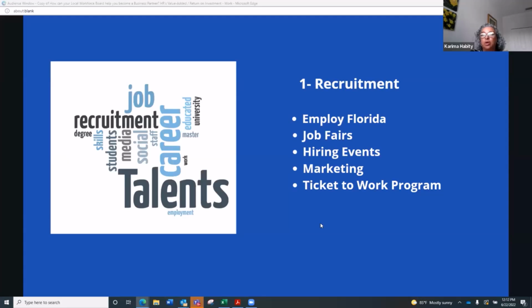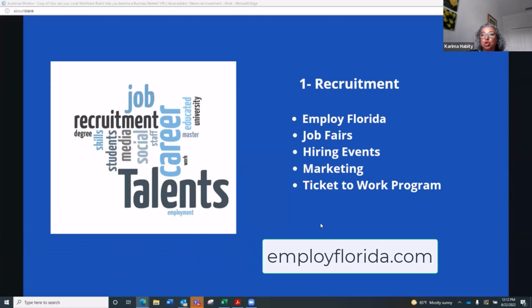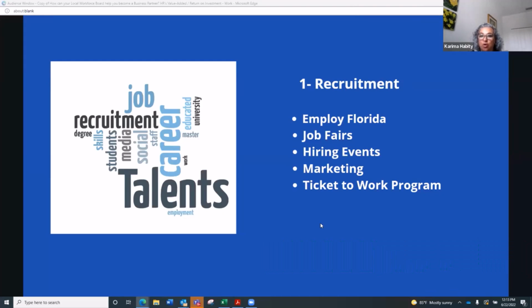But we use Employ Florida, and Employ Florida is the statewide job board. It is at no charge to you, and it works very similarly to Indeed or ZipRecruiter, which can cost you a bunch of money. Employ Florida links all Florida state and local workforce services and resources through the partnership of the Department of Economic Opportunity, the DEO, and CareerSource Florida. So what can you do with Employ Florida? You can do everything you can do with Indeed and ZipRecruiter and more.